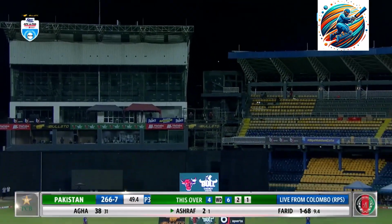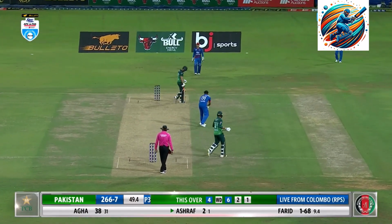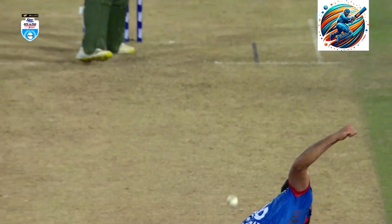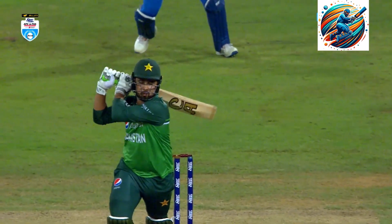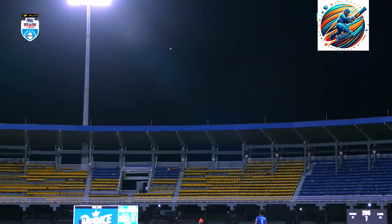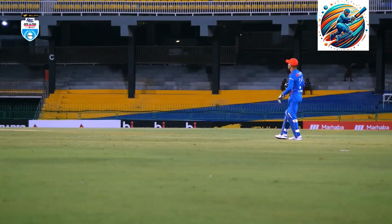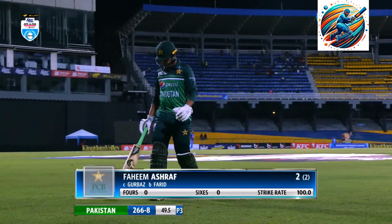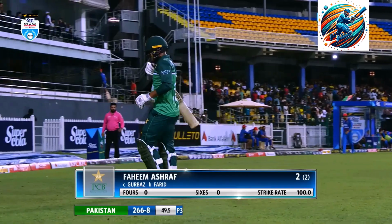That's in the air. Easy catch for Gurbaz. How did that ball go to the wicketkeeper? But for Farid, these are tough times. You've got to try everything you can to try and stem the flow of runs in these closing overs. Yeah, but the slice shot gets it up and just gets it just behind. So Gurbaz hardly has to move. So wicket is a dot. It is 8 down now, 1 ball left. Ashraf gone for 2, 266 for 8.